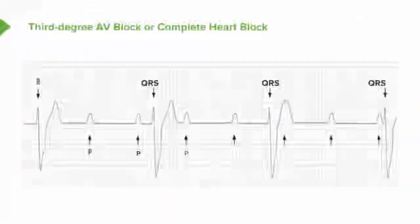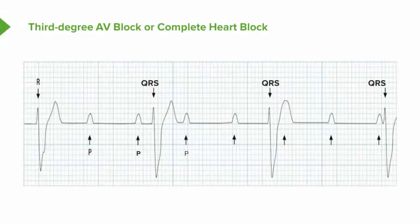One way to tell this is to determine the heart rate of the P waves. In this case, the heart rate of the P waves is 75. That's 4 big boxes, whereas the rate of the QRS is much slower. It's about 35 to 40.